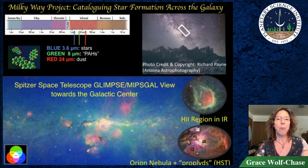So the Milky Way Project was about identifying regions containing massive stars across our galaxy. If you look at the second to bottom image, the H2 region in IR, this is the appearance of a region of ionized gas produced by massive stars. It's a mid-infrared signature. We identified features like this across our galaxy. These are the mid-infrared appearance of regions like the Orion Nebula, invisible light down there. You can see the proplyds, the protoplanetary disks, in the foreground. The nebula itself is lit up by O stars. So when I say massive star formation, I'm talking about O and early B stars, so roughly 8 to 10 solar masses and greater.